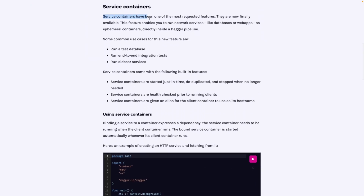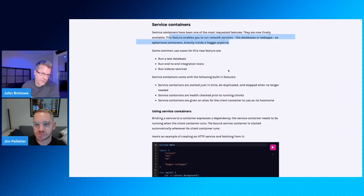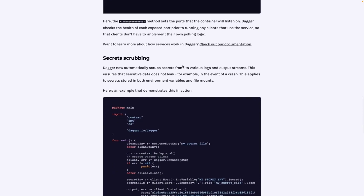So service containers have been one of the most requested features. They are now finally available. This feature enables you to run network services like database or web apps as ephemeral containers directly inside a Dagger pipeline. So again, remember, these are portable pipelines. And so you can take them anywhere that Dagger can run. And this can run in GitHub. This can run local. So you can take your local pipeline, push it over to GitHub, bing, bang, boom, done. So it's really nice there.